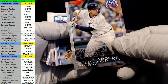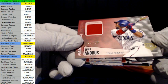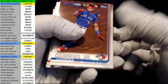Miguel Cabrera. And Elvis Andrus for the Rangers. 45 of 150, adding insult to injury. See you, Taggy. Leaves right when I hit another Rangers hit. Good one.